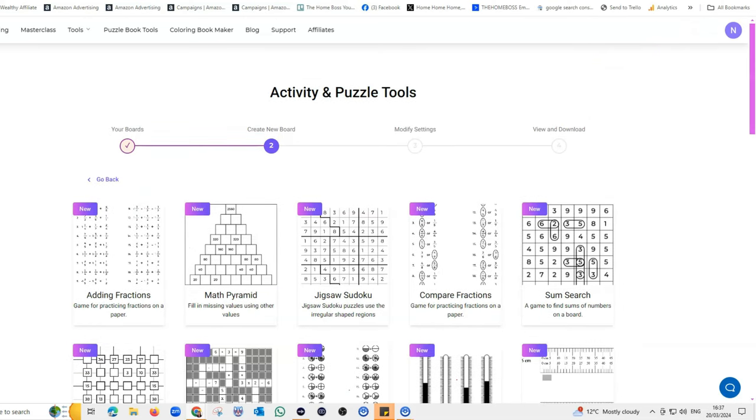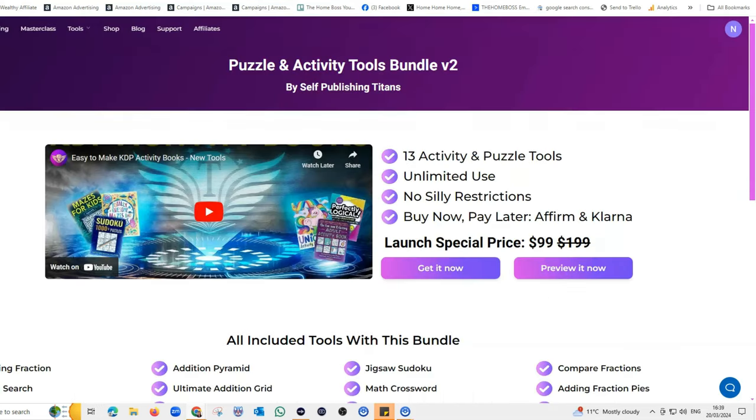And let me just tell you a little bit more about pricing. So the launch is 7 days. They're already into their launch. And if you hop over onto their sales page, you can see there's a video tutorial here that tells you how you can use all the different activity tools. And I suggest you have a look at that and see what you think. And it includes 13 activity and puzzle tools. There's no limit on how often you can use them. There's no restrictions. And you can even buy now and pay later through Affirm and Klarna.